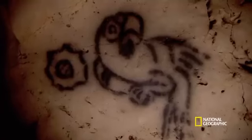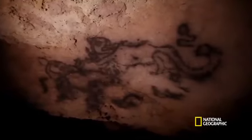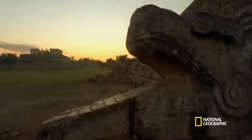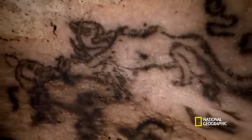Stylistic analysis of the paintings and the ceramic offerings in the chamber indicate the murals were painted around 100 BC. That makes them among the oldest Maya paintings ever discovered in Mexico. The paintings date to the dawn of the Maya civilization. Scholars call it the pre-classic period. That was 800 years before the refugees from the south arrived in the Yucatan. So who painted these murals?